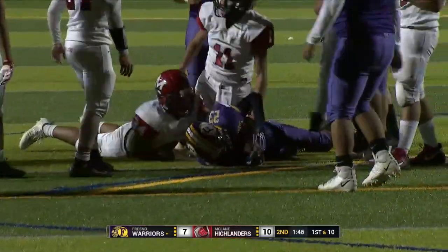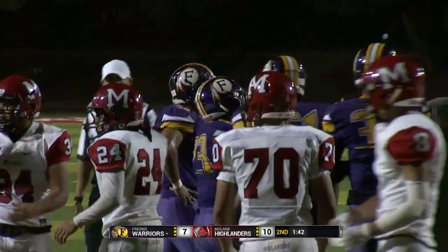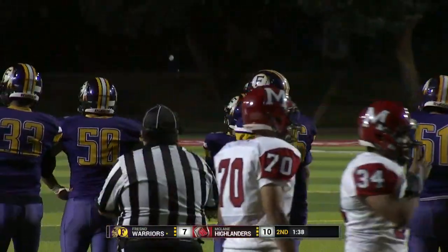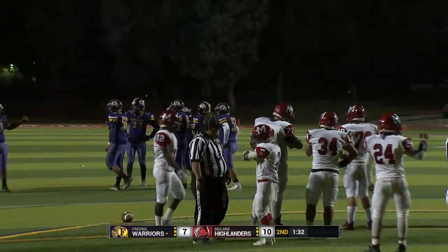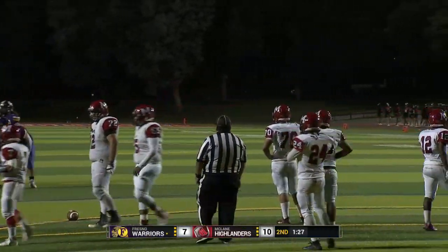Number 23, on the give, and he is stopped. Lopez, I should say, stopped at the line of scrimmage. Clock running, 1:38 to play here in the first half. Highlanders did a good job of stiffing that out. Brown back in for the Warriors.